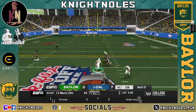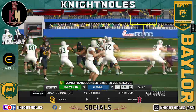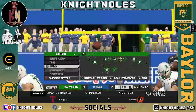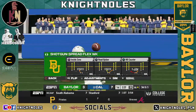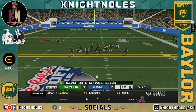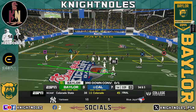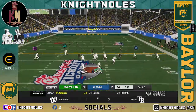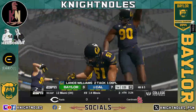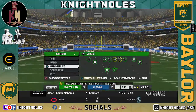Gets it. He's in space. He's at midfield. He's tackled at the 44. From the 44-yard line. Third down. Tipped away. Well defended that time. You're right. Great job here by the defender playing the ball, keeping his balance and getting in the way of that pass.